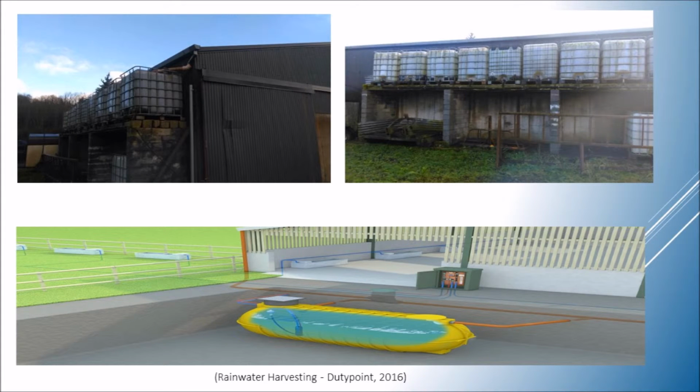Moving on to our next slide, the two pictures in the top half of the slide show a simple rainwater harvesting system from a farm in County Leitrim. The tanks are raised off the ground, making better use of space with storage provided underneath. The bottom picture depicts the possibility of an underground tank, which would be more costly. However, farmyard space is maintained and is also more visually pleasing.